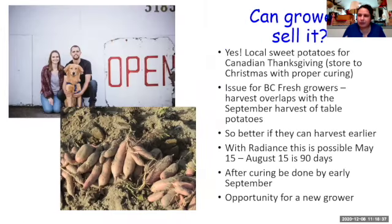Obviously, if a grower can't sell it, then they shouldn't produce it. So the question becomes, can growers sell it? And this was Lisa's part of the project. And the answer is yes. This is Sean and Michelle. They have taken over the direct farm side of the Wisby Veggie Farm in the Sumas Prairie. And their farm stand customers love and are very supportive of having those locally grown sweet potatoes for Canadian Thanksgiving.